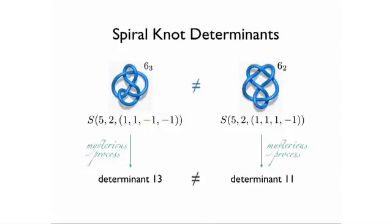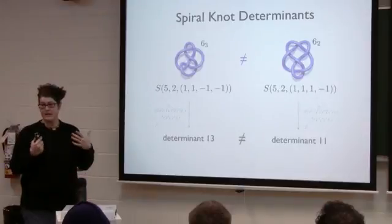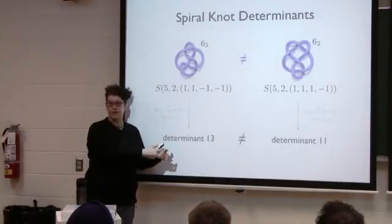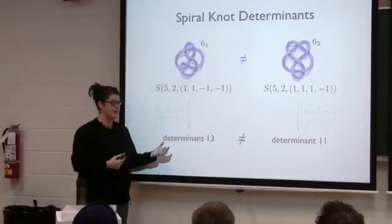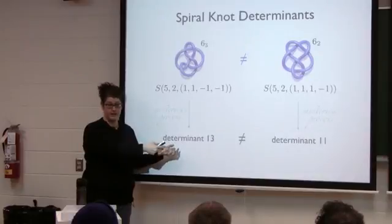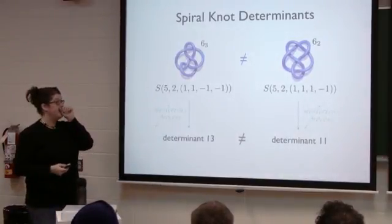So if the numbers aren't equal, there's no way I can change one knot into the other. That's just part of the mysteriousness. You just have to trust me on that; those won't be equal either. And that's what it means to be a knot invariant. It's some property that if you can show that the two knots differ on the property, then you know the two knots aren't the same. If we had determinant 13 for both, we would not know that the knots are the same. But we are at least able to distinguish knots with this property.